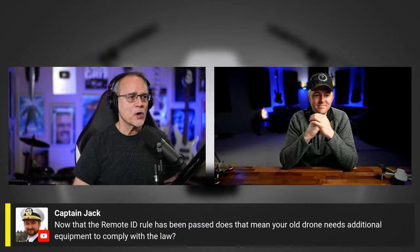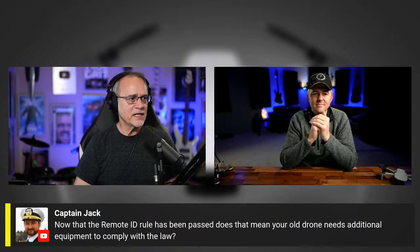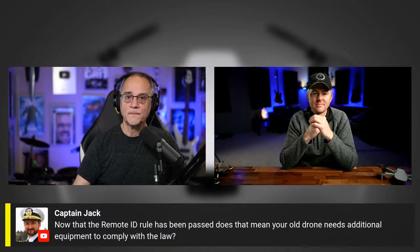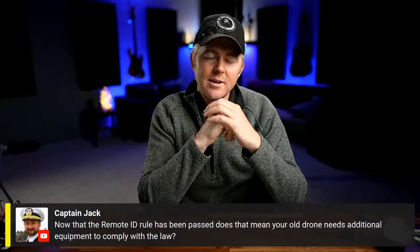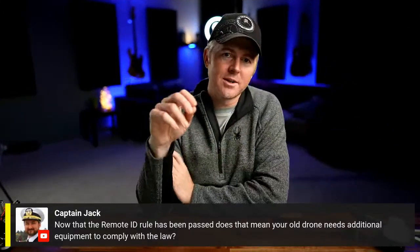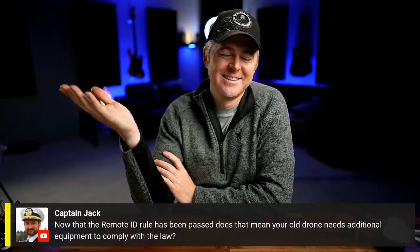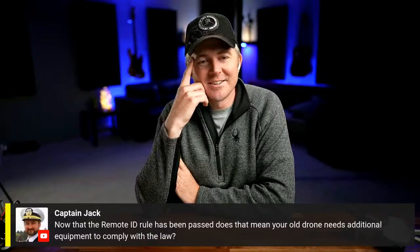Captain Jack, now that the remote ID rule has been passed, does that mean your old drone needs additional equipment to comply with the law? Not yet. We have a few years before any old drones have to be retrofitted with equipment that has yet to be invented or created. So there's government for you. Do this, and there's no way to do it yet.